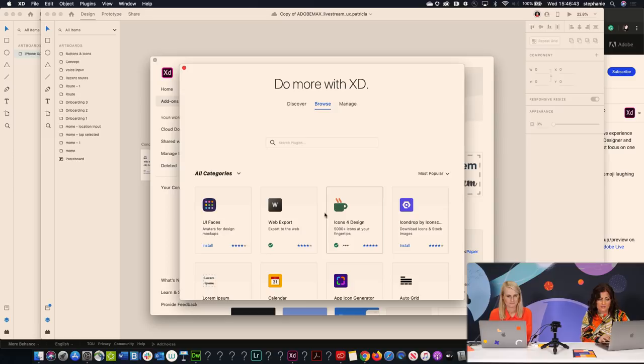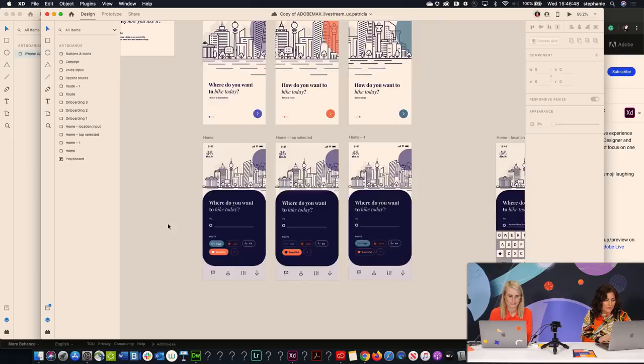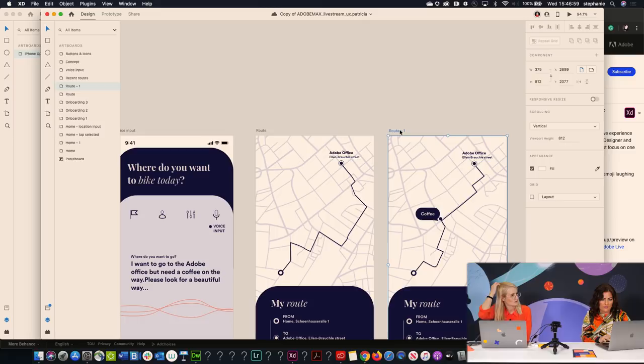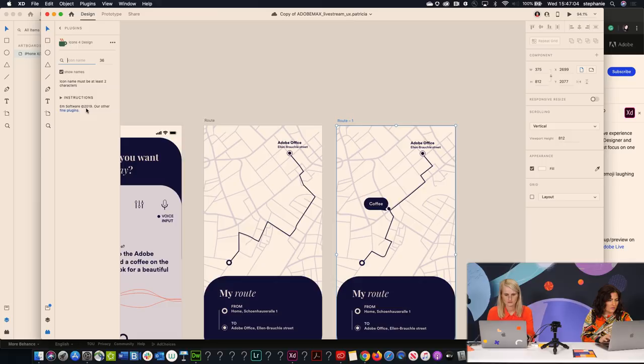So what I can do is, on which artboard do you want your coffee cup? It would be cool on the root one, the last one. I would like to put it in the tab there. So I select this one, then I'm going to Icons for Design and I'm searching for coffee.